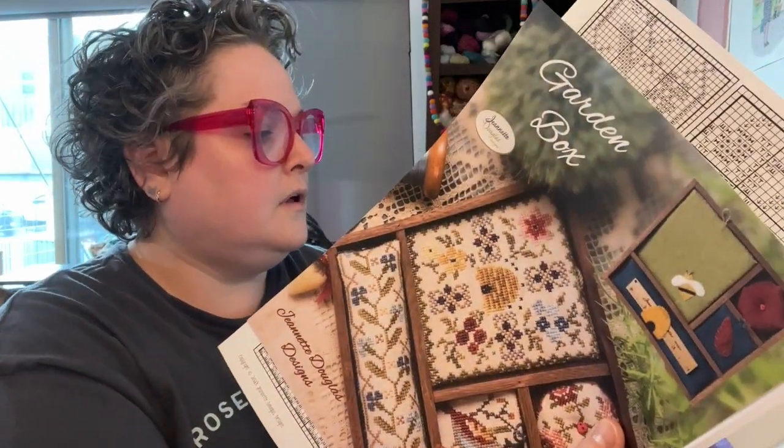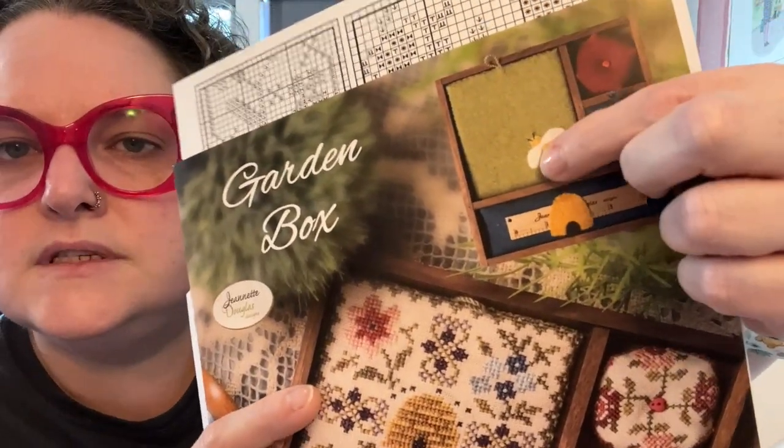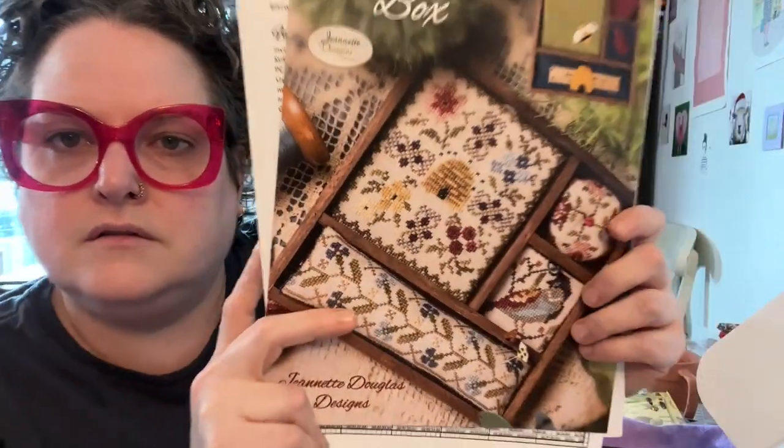Sorry, y'all. Flipping through all this stuff. No, it's just a sampler piece. But the way they finished it was with this little bee on it on the back. That is super, super cute.